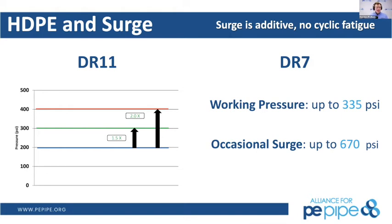A lot of guys say, Dyke, why are you talking about DR11 when all they really need is a 21? Because nobody specifies it. All the engineers in the world, in North America anyway, rarely will go 13.5 or 17 for water. They just all say 11. So that's what I say. Why fight City Hall? But it's important that you understand surge.